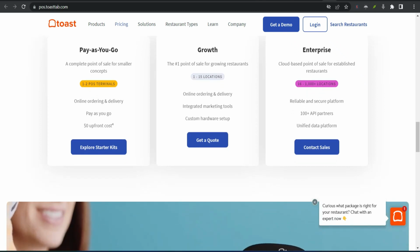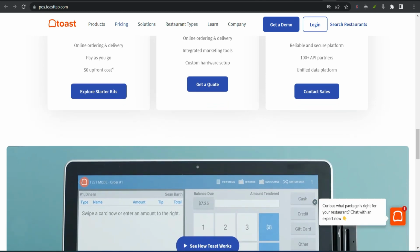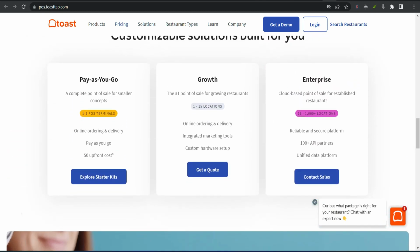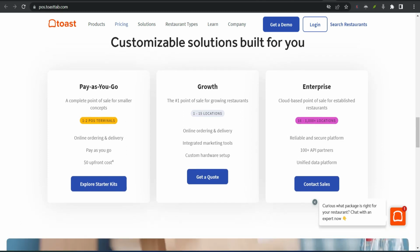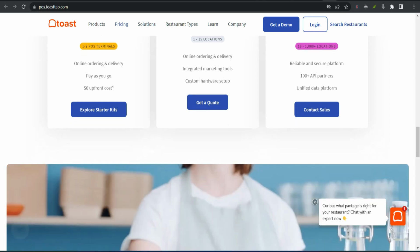It also provides a wide range of integrated hardware options that you can configure to your exact needs. These range from handheld devices to all-in-one terminals, and you can add as many devices as you need for full coverage of your restaurant. Another big plus for Toast is that it offers a free version of its software.